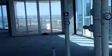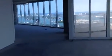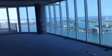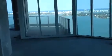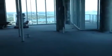South views, and then the east views, which is the whole Miami from here. This will be the living room of the O2. Then here you'll usually have bedrooms, but of course here since everything is together, it is one full unit.